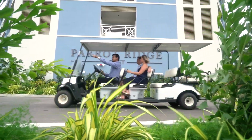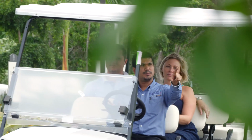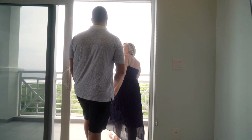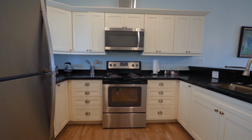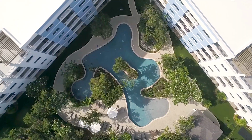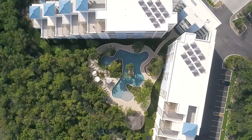After your procedure is over, you have the option of recovering at Parrot Ridge. This peaceful apartment community located next to the hospital is the perfect place to recharge as you enjoy the breathtaking views and make use of all the amenities, which include a fully equipped kitchen and washer and dryer. And you can spend the day relaxing by the freshwater pool.